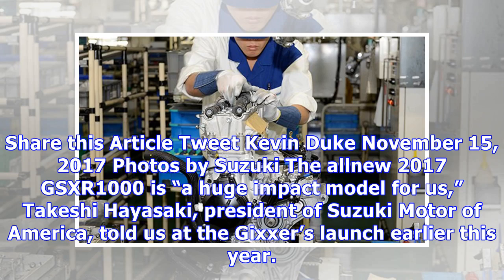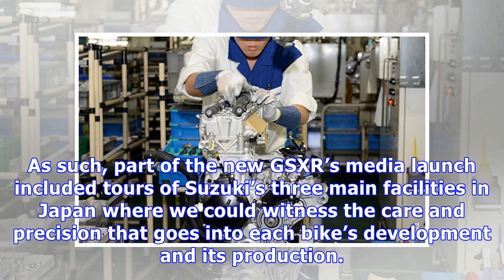Photos by Suzuki. "The all-new 2017 GSX-R 1000 is a huge impact model for us," Takeshi Hayasaki, president of Suzuki Motor of America, told us at the GSX-R launch earlier this year. As such, part of the new GSX-R media launch included tours of Suzuki's three main facilities in Japan, where we could witness the care and precision that goes into each bike's development and its production.